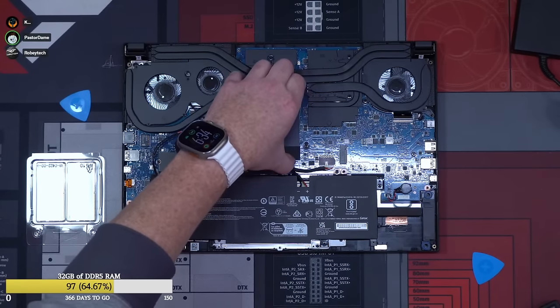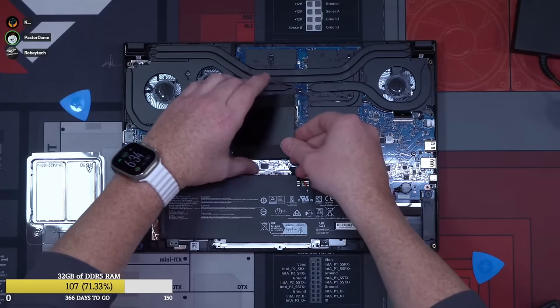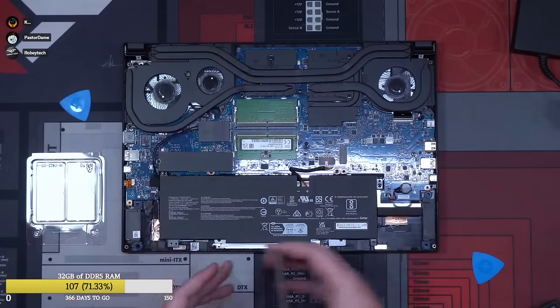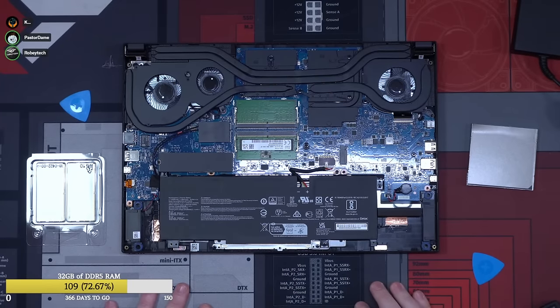I am so glad to see that right there, because I watched some teardowns of some older stealth laptops, and as I was looking at those, you actually had to take the motherboard assembly completely out of the laptop. This one's easy. Yeah, MSI's done a really good job.